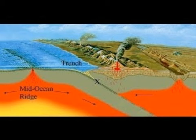It requires a lot more study, but for places like Tacoma and Seattle, it could mean the difference between alarming and catastrophic, study co-author Harold Tobin, geophysicist at the University of Washington, said in a statement.